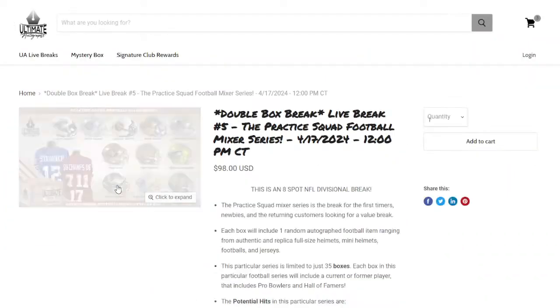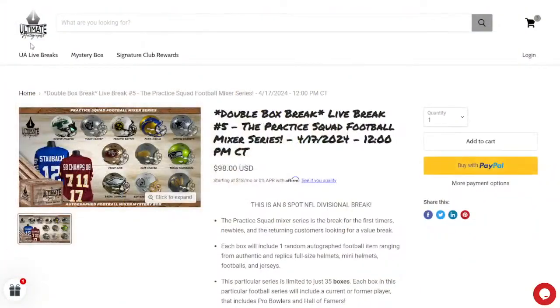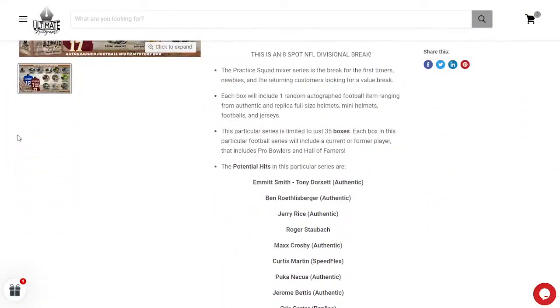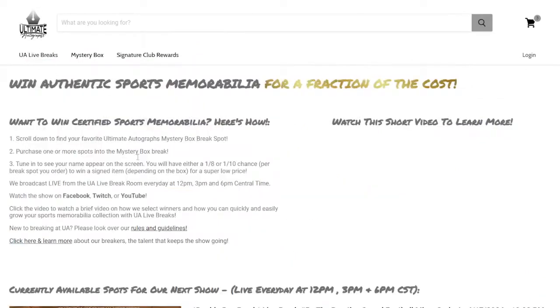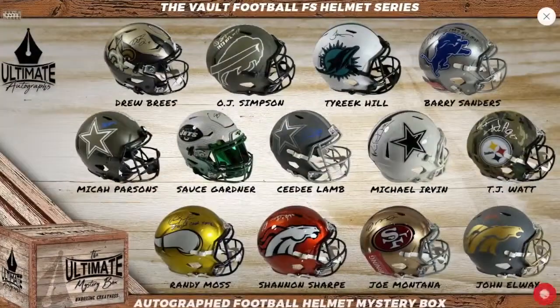Yeah. All right? I mean, the headliner ratios are incredible. 10 headliners in 23 boxes. That's almost 50% in the practice squad. We have actually, I believe it's better than 50% in the vault, though. We still have most of the stuff out there in the vault. It's probably easier for me to say what we don't have left, which would, I believe it's just O.J. Simpson, Drew Brees, and Shannon Sharpe. Everything else is left in here.